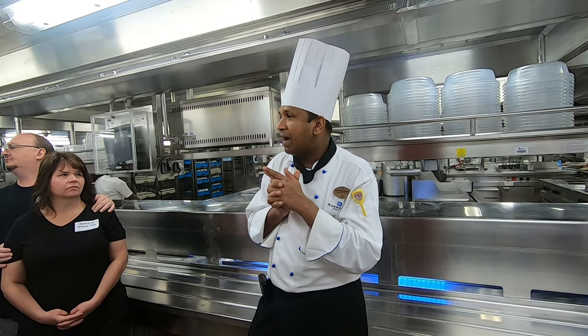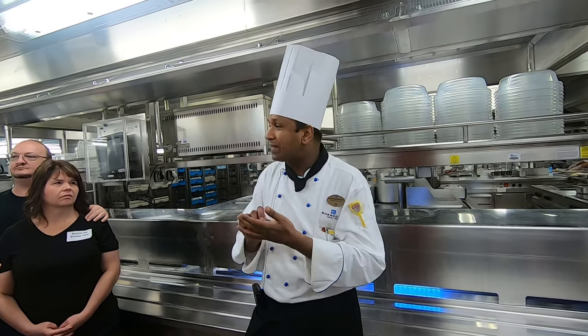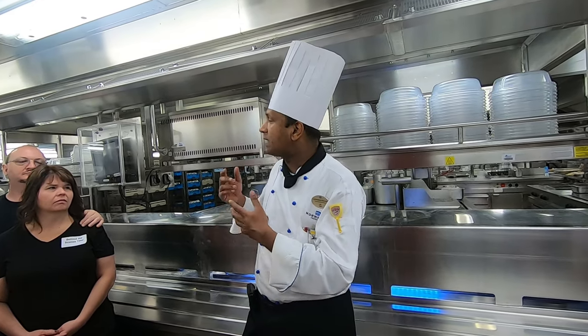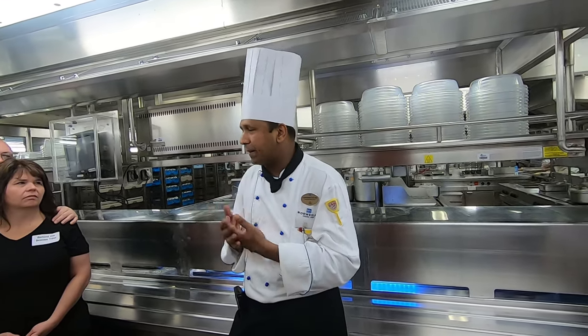Followed by that, we have the egg section. All the eggs will be prepped à la menu, that means last minute. When you sit down, when you place in your order, you want scrambled egg or sunny side or something, at that time the waiters come to us with the ticket, and my chef is going to prepare for you guys. So that is the only thing that takes a while.